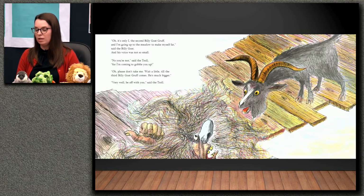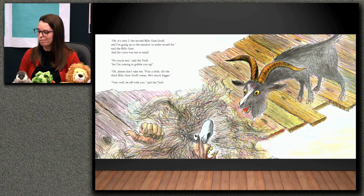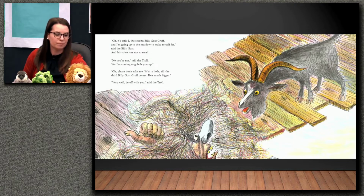Okay, now it seems that the second billy goat is facing the same problem. How does this billy goat get out of trouble? Take some think time. Turn and tell your learning buddy. Mabel, the second billy goat Gruff says, wait till the third billy goat comes. He's much bigger. He kind of tricks the troll.